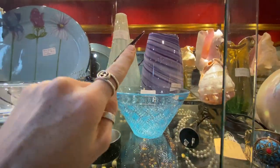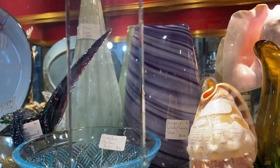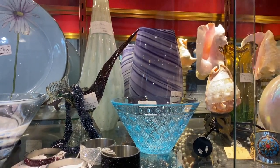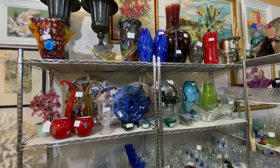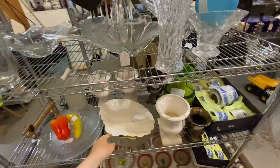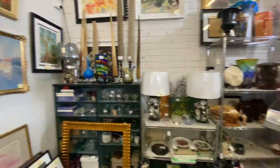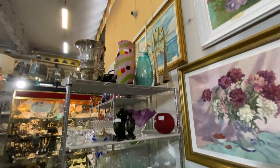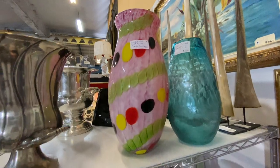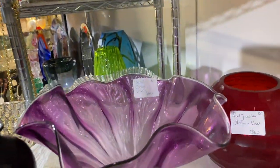Look at that. Oh, how much is that? $100. Oh my God, I really, really want that purple vase, but I feel like $100 is, well, I mean, it probably is okay, but I don't know. It's another one that I'm just going to admire from a distance. Oh, that's cool. 180. That's really quirky. Oh my god, that's so cool. This is nice too.